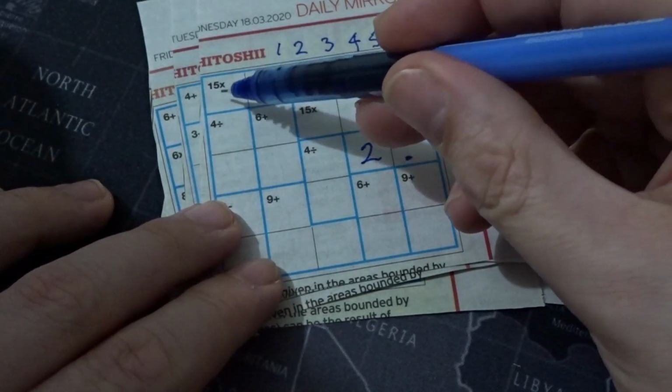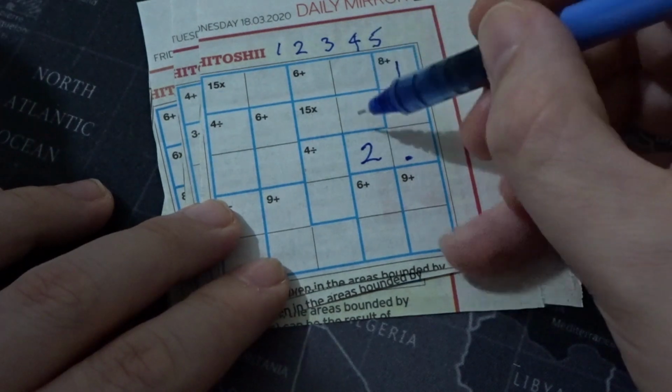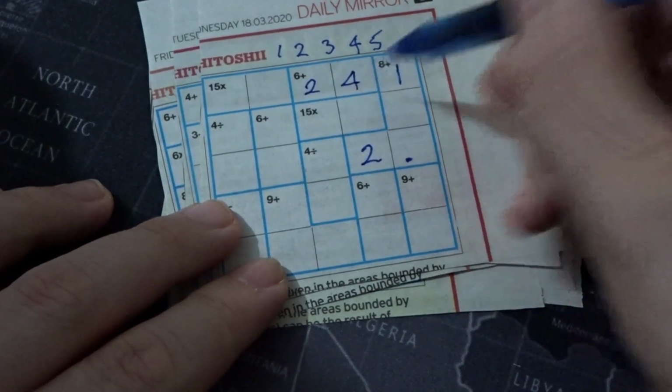Now, we knew that this was 5 and 3, which made this 2 and 4. So now this can't be 2 because there's already a 2 in that column. So that's 2, and that's our 4.